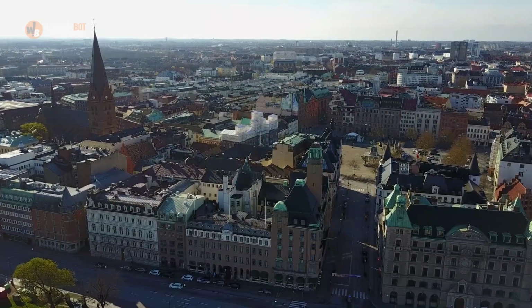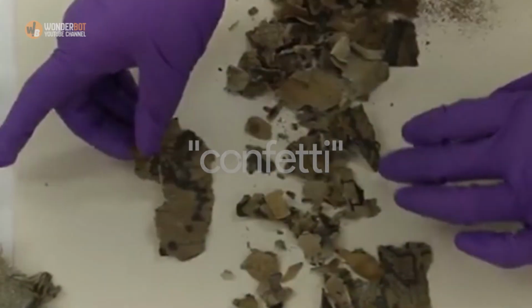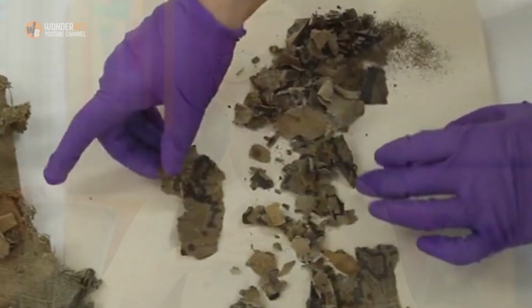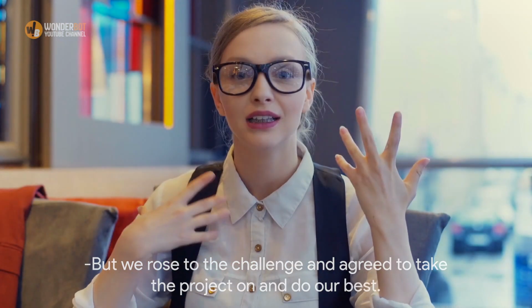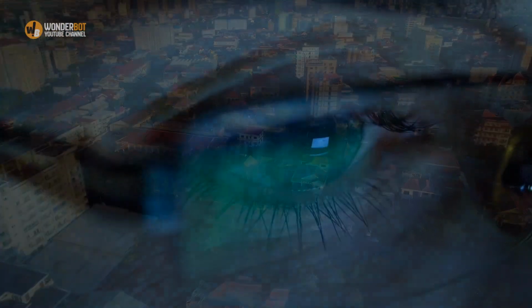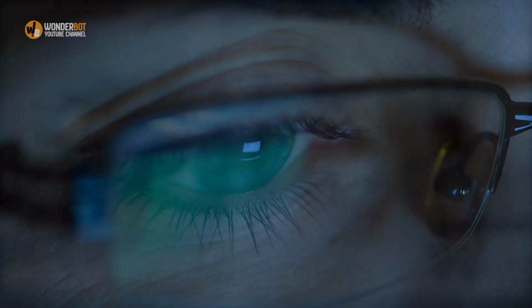The best way people who saw the map in its original state when it arrived at the museum described it was as confetti. Conservationists didn't even know if it would be possible to handle the pieces at all, but they rose to the challenge and agreed to take the project on and do the best they could. The library only hoped that the map would remain in great condition for years to come after they carefully and very slowly began to finish the restoration process.